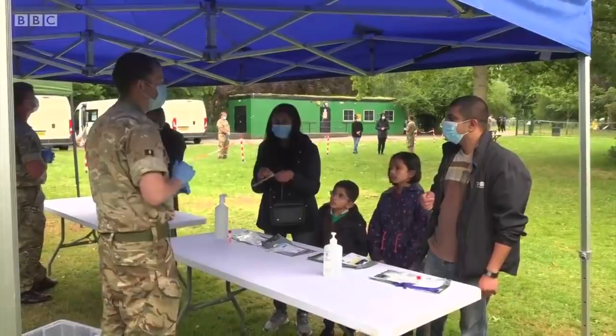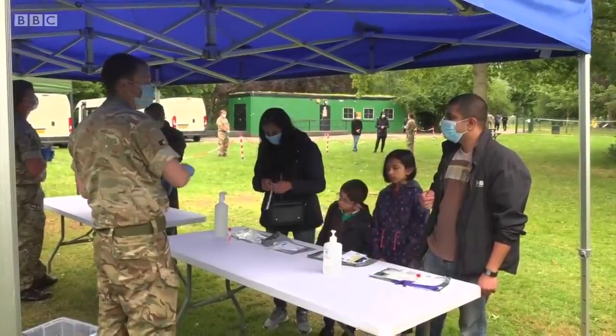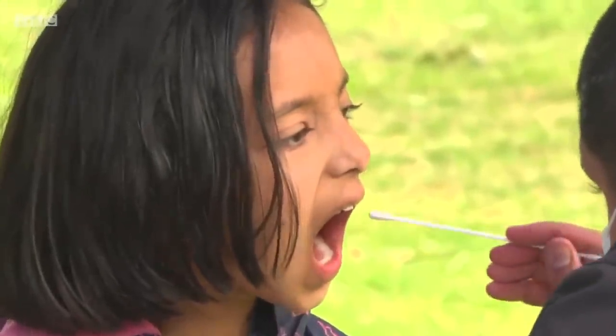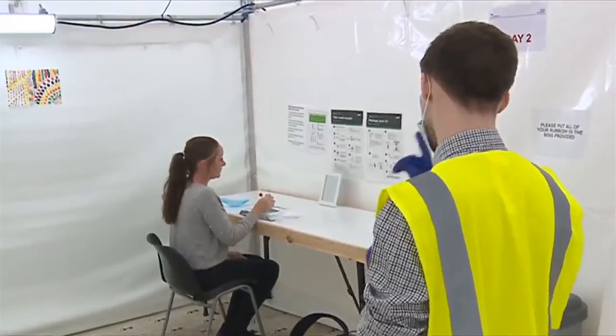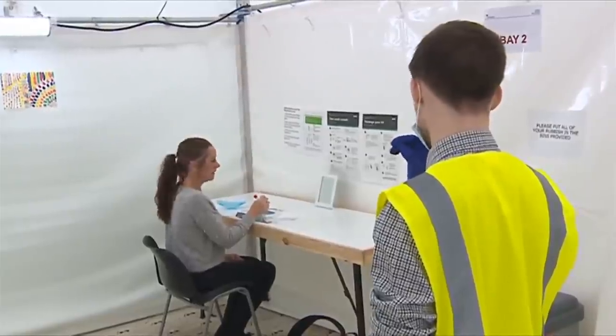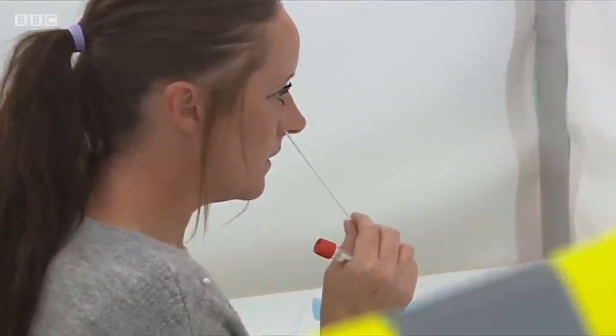I need to take a sample from the back of your throat. Walk-in and drive-through testing sites have expanded rapidly, but there's a 24-hour wait for results. The new systems are just a start in the move to something quicker and more convenient. Hugh Pym, BBC News.